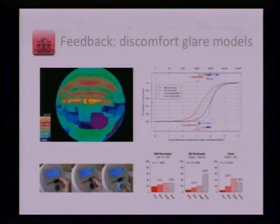So one of the outcomes of the study was a discomfort glare model. And the model basically looked at the times that occupants were responding, indicating visual discomfort. And it started to look at the luminance conditions and then the patterns within those luminance conditions. And I found that some of the most basic measures of luminance, the absolute magnitude of the window luminance, the upper 10% of all the pixels, was actually driving a lot of the discomfort responses. So models built on those simple measures were actually the most accurate in predicting discomfort.